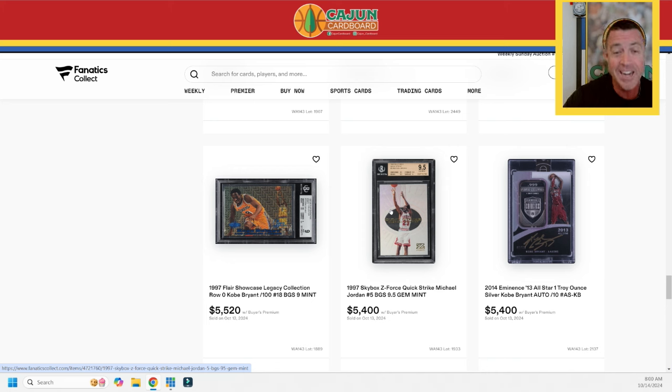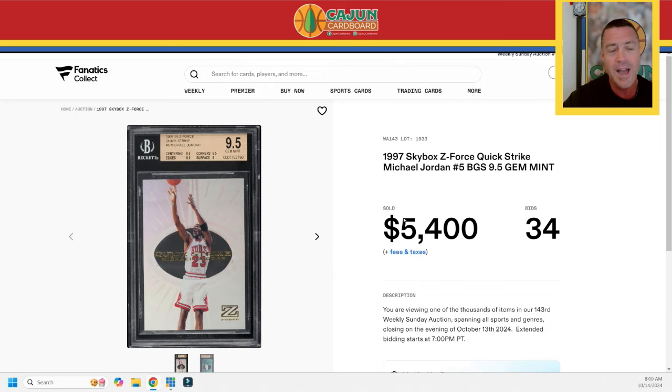And oh my gosh, deja vu. Here we are again. Another Jordan card that is incredibly rare in BGS 9.5. This one we've got to look at a little bit closer. There's going to be two stories told here tonight with this card. This is the Quick Strike 9.5. You guys keep watching when we get near the top of this auction. Yes, near the top of the auction, you're going to see a PSA 10 copy that sells as well, which is very, very rare.